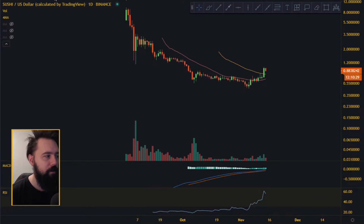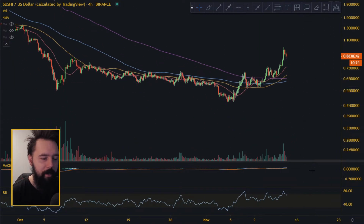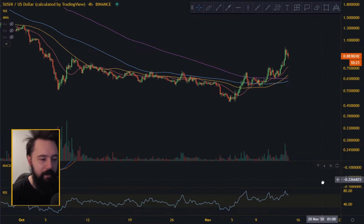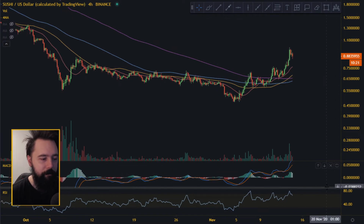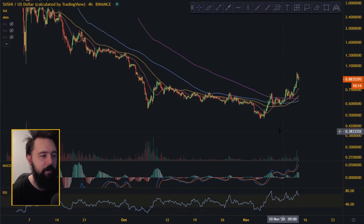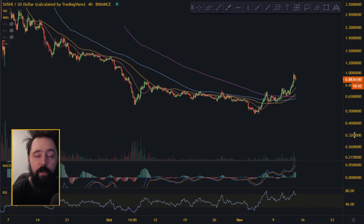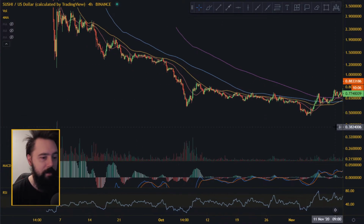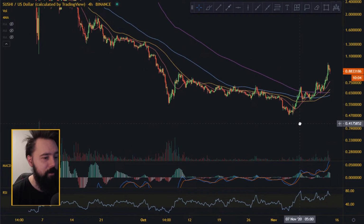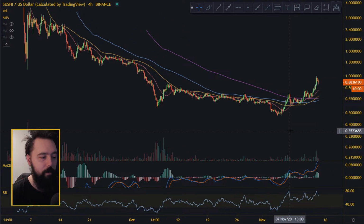But we have to go further down to the 4 hourly to actually get some meaningful data, from the averages, the MACD, the RSI, and the volume. So as you can see, we got some data on the MACD, we got some data on the RSI, we got our moving average, even the 200 moving average is up. So we're gonna do our tech analysis from here, from the 4 hourly, because let's be honest, there is not much history to this data, and that's what we're gonna talk about.